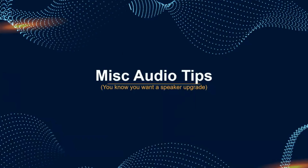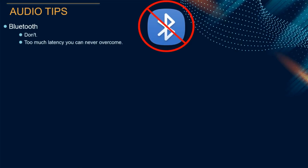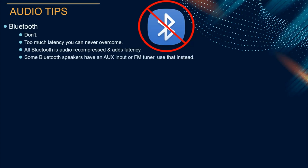So here are some miscellaneous audio tips. Bluetooth. Bluetooth always comes up. Just don't use Bluetooth. It's going to have too much latency that you can never overcome. All Bluetooth audio is recompressed, and it's going to add latency. Some Bluetooth speakers will have an aux input or an FM tuner. If you have one of those, use that instead.